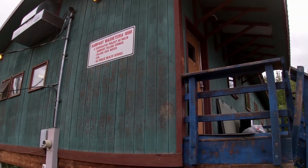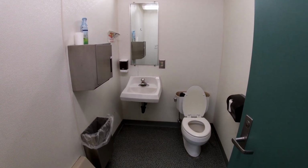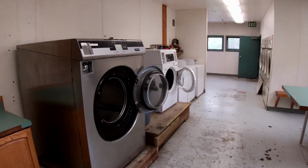Currently, the only place to get water for the locals is the Washateria. It has a small water storage and treatment center. It has all the showers and public plumbing bathrooms, as well as the only laundry facilities in town.